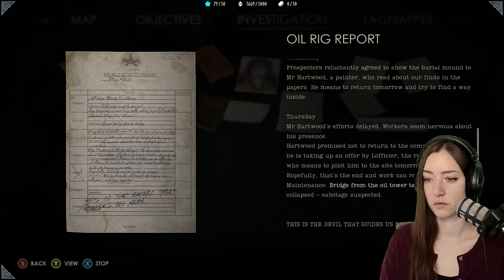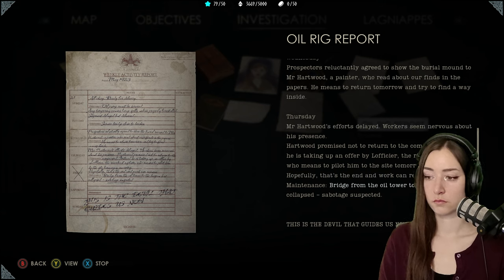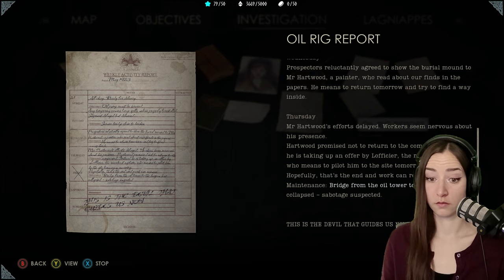Thursday. Mr. Hotwood's efforts delayed. The workers seemed nervous about his presence. Hotwood promised not to return to the compound. Instead, he has taken up an offer by L'Officier, the riverboat captain, who means to pilot him to the site tomorrow morning. Hopefully, that's the end. Work can resume. Maintenance. Bridge from the oil tower to the bayou has collapsed. Sabotage suspected.